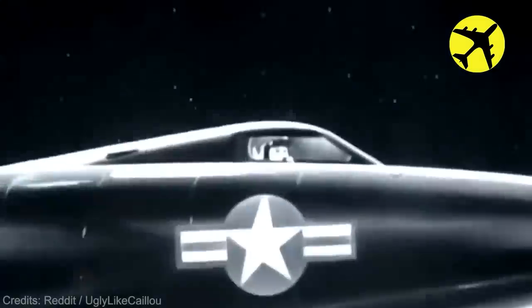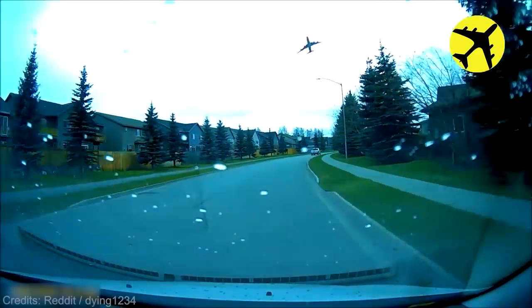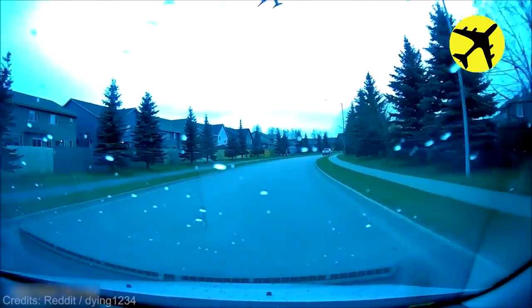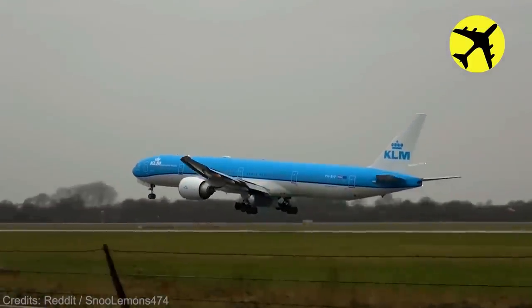of weightlessness. The car driver captured a plane right after takeoff on his dash cam. This pilot had to perform a go-around because of the rainy weather.